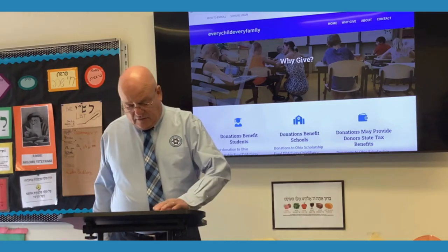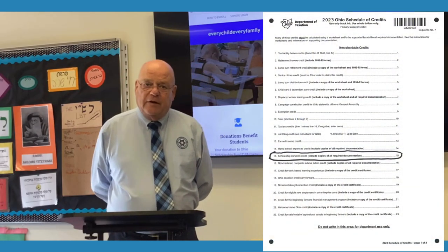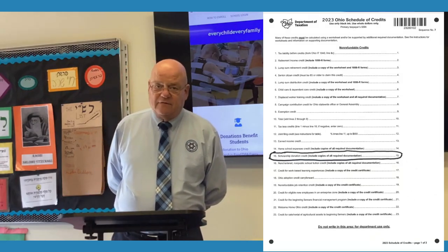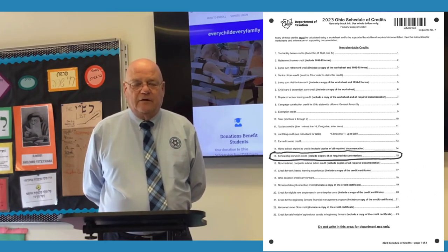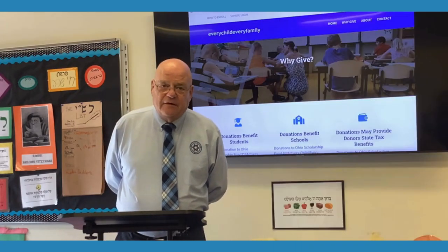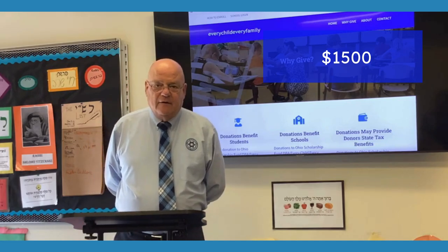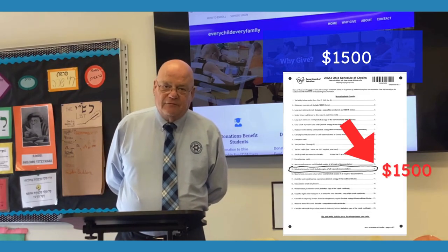To receive credit on your return, go to the section of the IT 1040 called Ohio Schedule of Credits. On line 15, you'll see a line that says credit for the SGO, and you fill in that box according to how much you funded the SGO for. For instance, I funded the SGO for $1,500 for my wife and I because we filed married jointly. Therefore, on line 15 of the credit page, I put in $1,500.